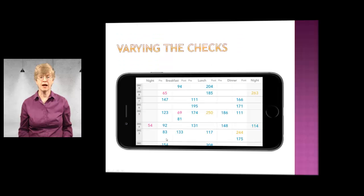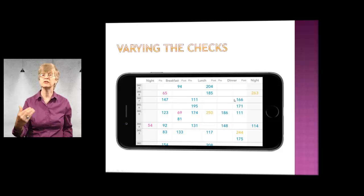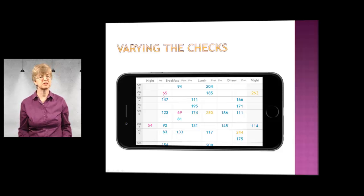But changing the times when you check also can help. So if you have on this particular night and then you're low in the morning, that might be telling you that possibly that physical activity made your blood sugars go down too low, because 65 is not where we want you to be before a meal. Remember, that target is 80 to 130. So varying the times can help me adjust different things. Maybe at this meal, they didn't eat a lot of food and their blood sugars went too low. And maybe at this meal, that person ate extra food.